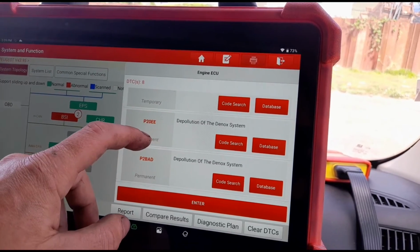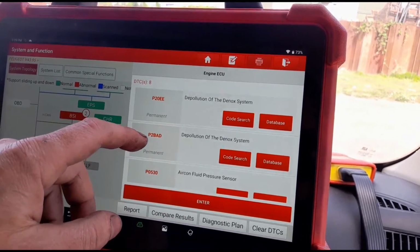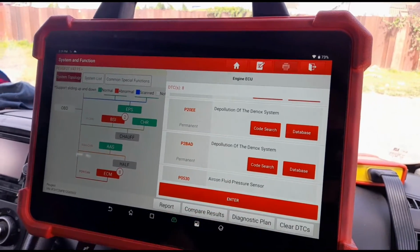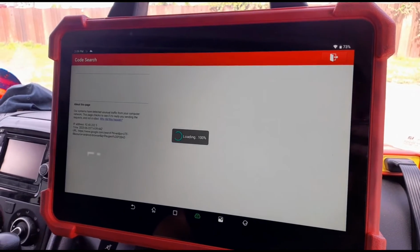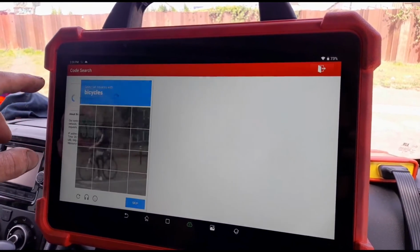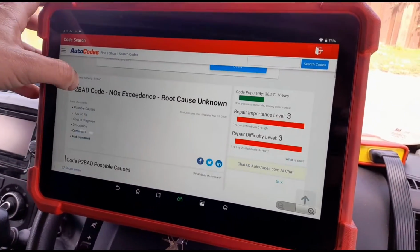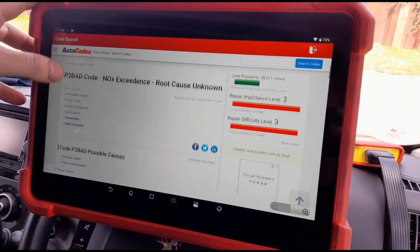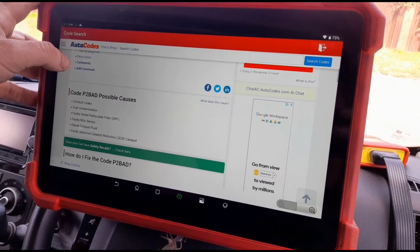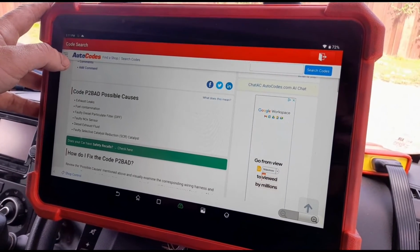Depollution of the NOx system, P20EE, P2BAD, depollution again. Let's have a look. P2BAD, see what that code is. Okay, we're loaded up. We have possible causes: exhaust leak, fuel contamination, faulty diesel filter, faulty NOx sensor, or diesel exhaust fluid, or the catalyst.